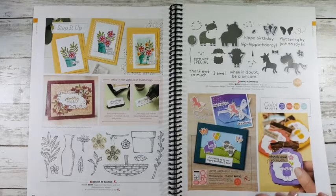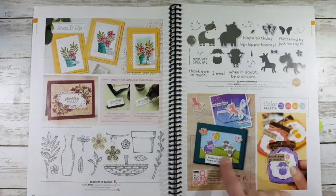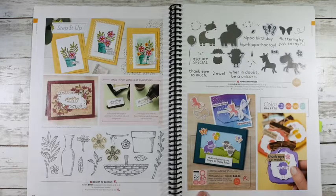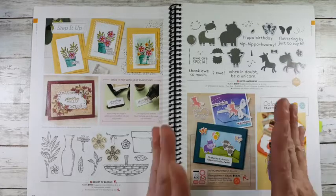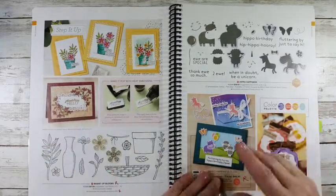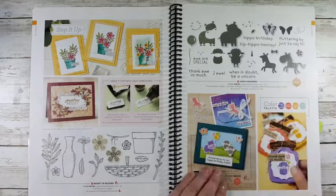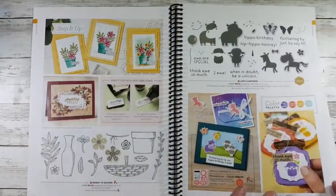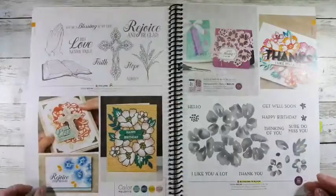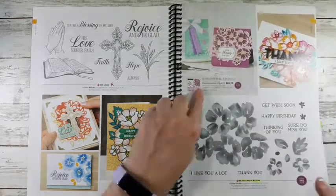All right, hippos are sticking around. I like that because I really like the dies. Once the catalog is gone, they'll be in the new catalog, and you can get them separately. You can get the Hippo and Friends dies separate from the stamp, and it's really nice. I haven't used the stamps yet, but I have used the dies a ton. I love the dies. All right, His Love is retiring.